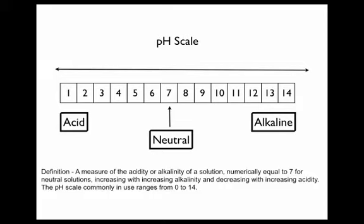So for safety, for the staff, for the environment, less corrosion, it's better to deal with a product like Citrizyme that has a pH closer to neutral.